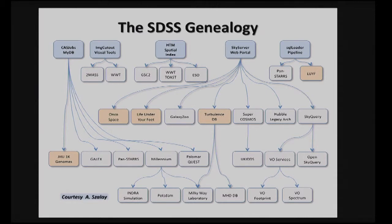So this is the SDSS genealogy. This is courtesy of Alex Szalay. So all the components, as you can see, gave rise to different applications, and they were used in various different ways. The beige colored ones are the non-astronomy applications. Life Under Your Feet is in earth science. This is Oncospace. This is in medicine. This is turbulence in physics, and then genomics.